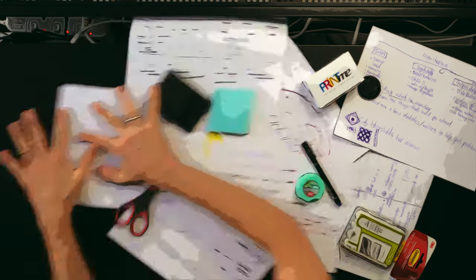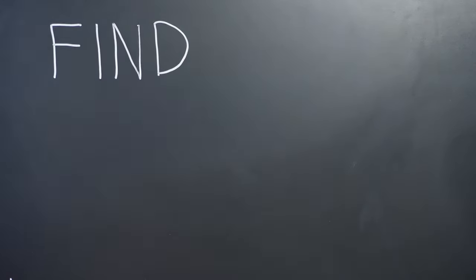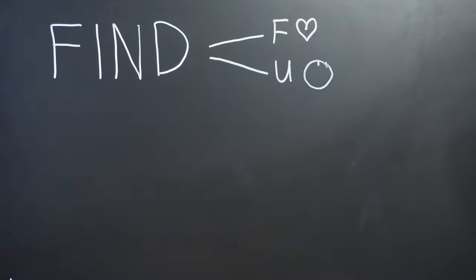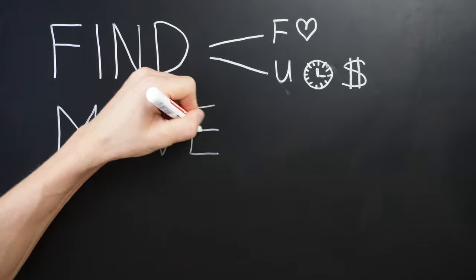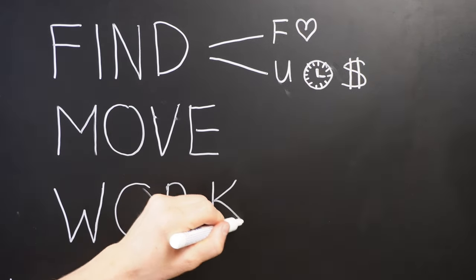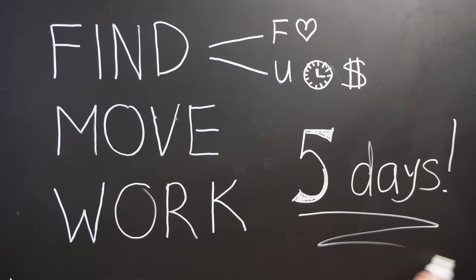Alright, don't panic. Let's break it down. First thing, find a new place. Hopefully it will be furnished. If not, this significantly increases time and budget for this relocation. Set up a new crib and move. There is also this model that I have to ship by the end of this week. And all of this somehow has to happen in 5 days.